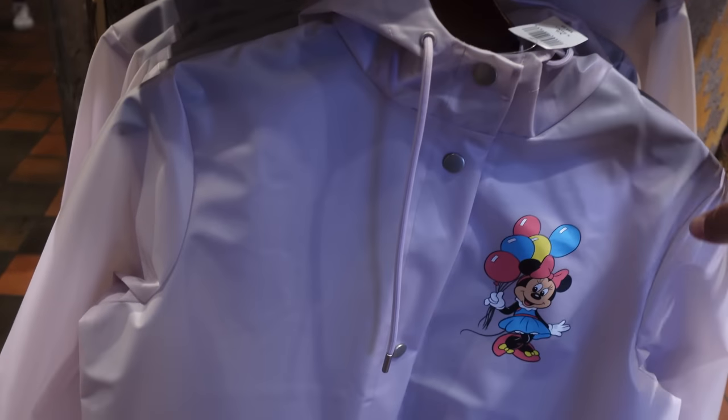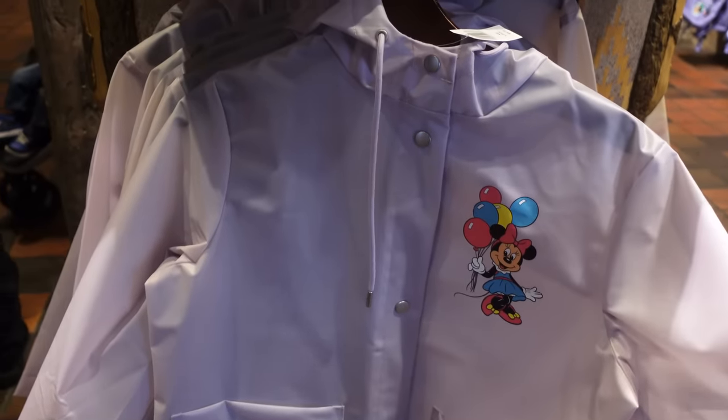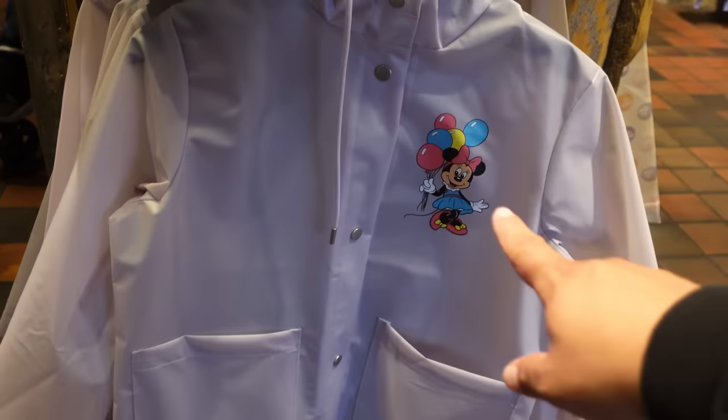So earlier I mentioned that somebody on my live stream last week asked about the raincoats here at Disneyland. And I showed you guys the foodie one earlier. And then this is the second one that they have that I know of, anyways. It's Minnie Mouse holding balloons.